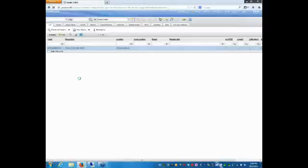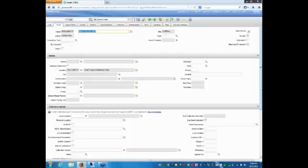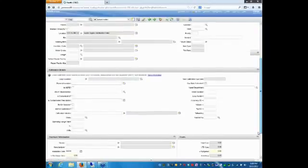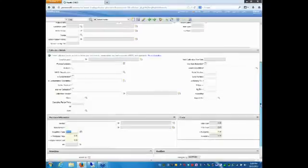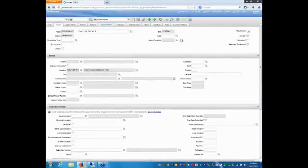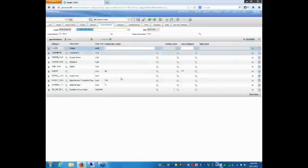Another thing that we changed in GIS that should propagate over is the installation date. So now we see it was empty, and now it's populated with what we entered into GIS. If we go to the specifications, we'll notice that the number of guy wires is still 1. The height is 40 feet. And just flipping back over to ArcMap, we'll see that that guy wire update of 1 came in.